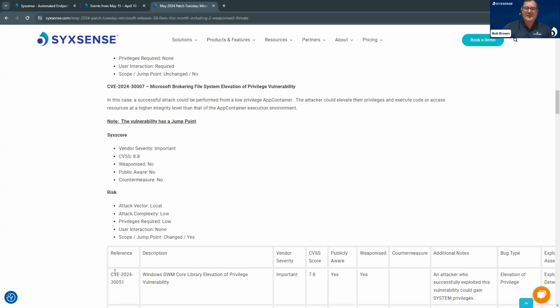Every other vulnerability is detailed down below, so even if you're not a Syxsense customer, go ahead and put this list in order. Take the CVE from here, pop it into the toolset, find out which of these are most exposed across your environment, and place those into a deployment for accelerated rollout, especially the two I recommended in this list above.